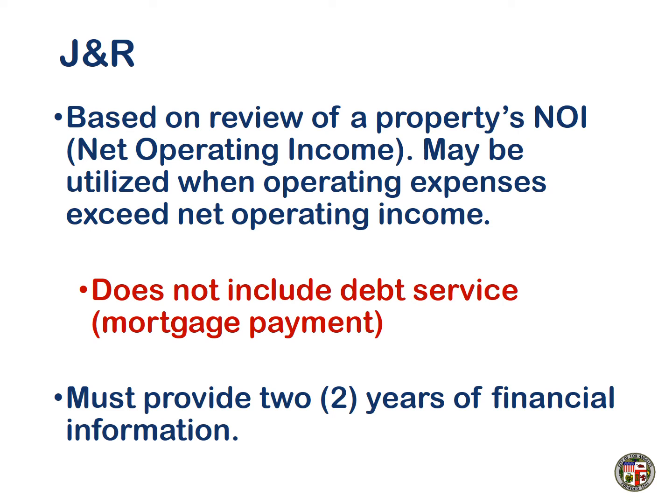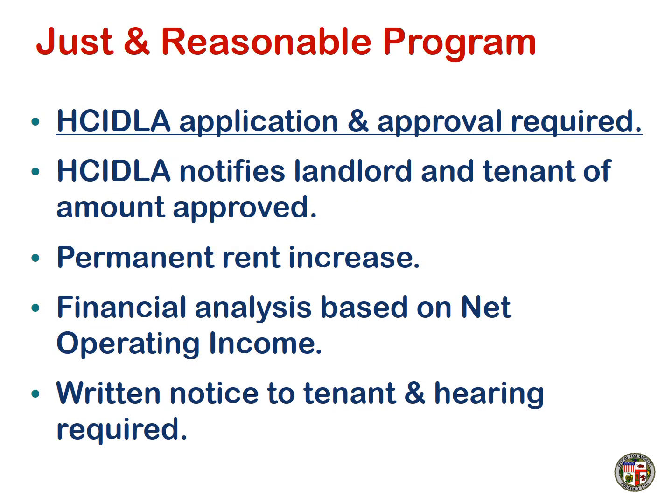When applying for this program, landlords must provide 2 years of financial information. Additionally, if a property owner's expenses completely exceed income in the current year, the owner may apply for a just and reasonable rent increase with just 1 year's financial information. Landlords must submit an application and receive approval from HCIDLA. HCIDLA will notify both the landlord and tenant of the amount approved. This would be a permanent rent increase.